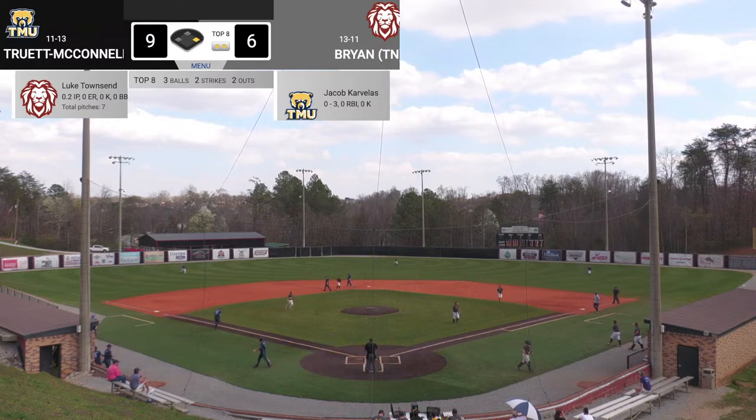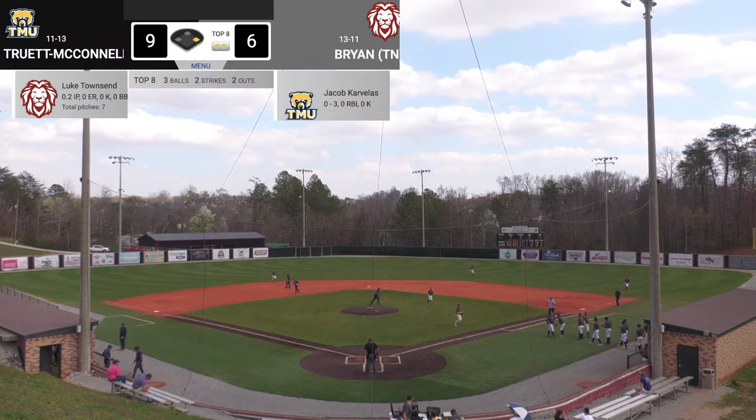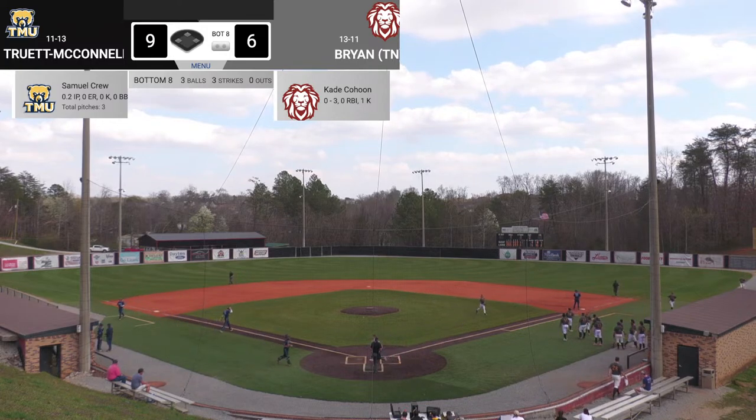So Townsend comes in and gives up one hit. The one run that scored was not his. That was going to be credited to Walker. So after 8.5, Truett McConnell Bears 9, the Bryan College Lions 6. We're going to take a 30-second timeout before we go back to the bottom of the 8th inning.